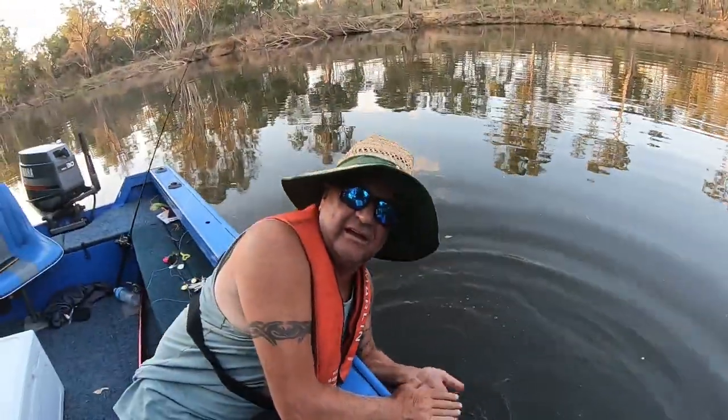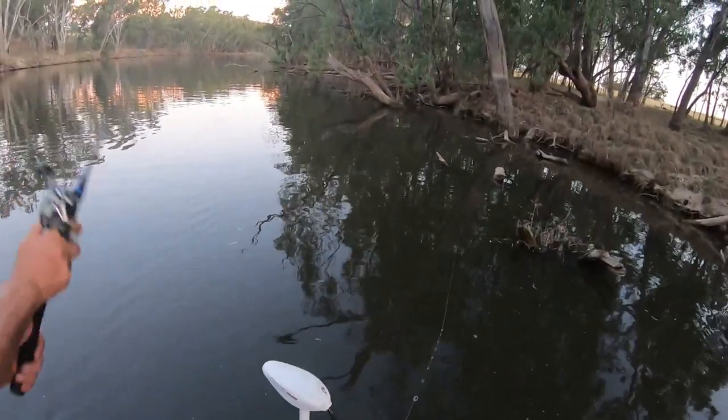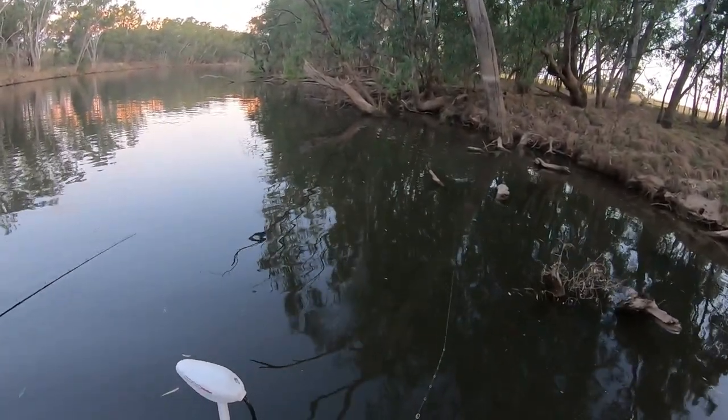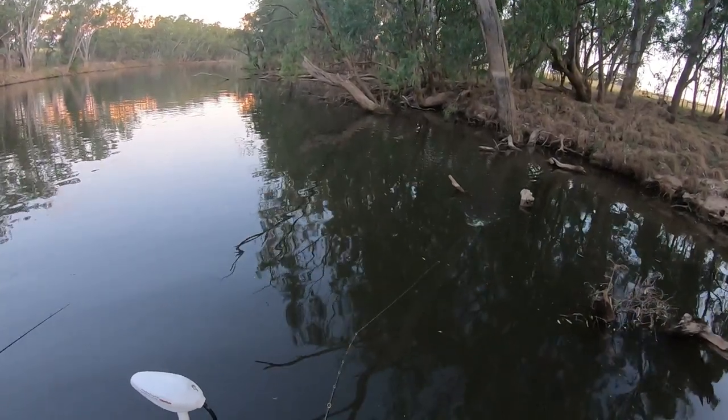Why do they do that? Every time. What's your favourite top water lure, that one? No, they don't make them anymore. Coolabun cod cracker. It's this exact lure, but not as big and wooden. Handmade.